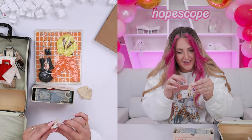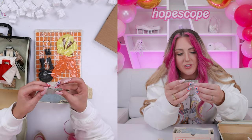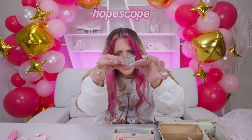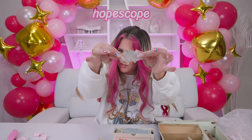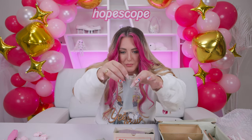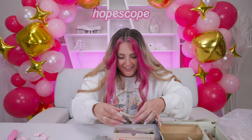My goodness. And then, oh, I think this is a little visor hat. That's cute. We've also got, I don't know what that is. Do you guys know what that is? It's stretchy. Shorts? I think it's like underwear. That's cute. Okay, a little, probably like a nightgown. Cute, has little flowers on it.